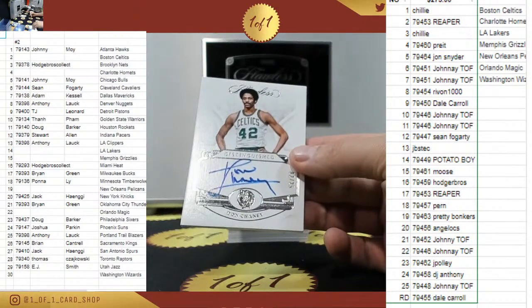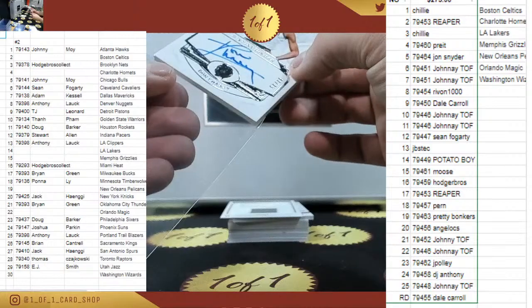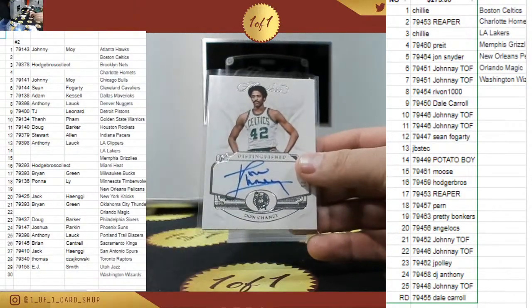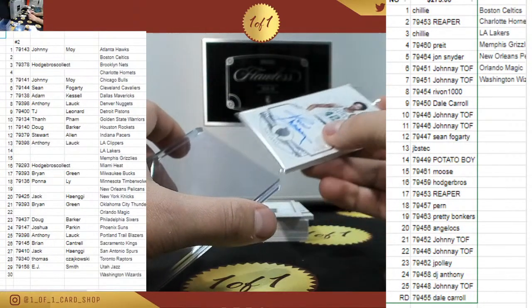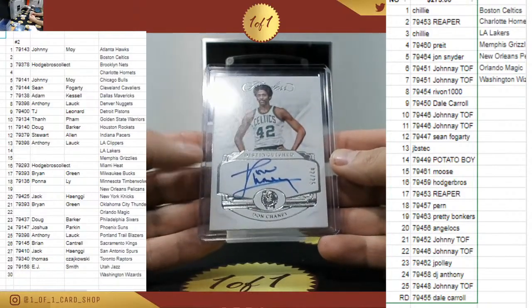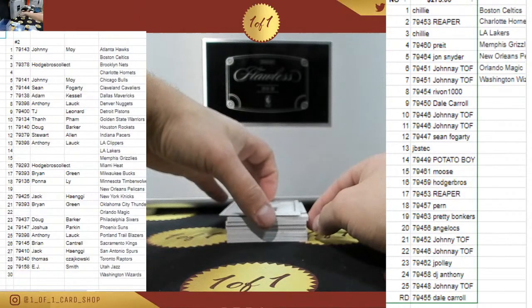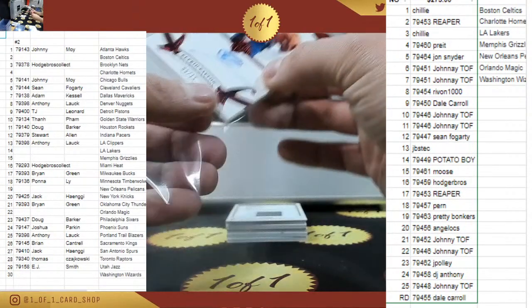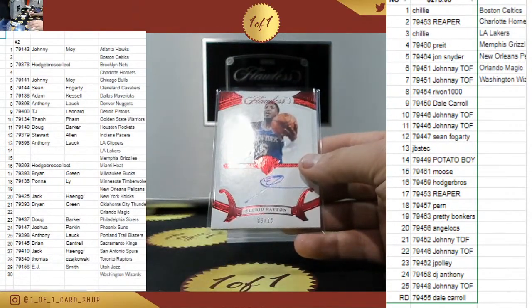Next up, Don Chaney. Celtics. So this goes to the serial numbers. Whoever has number 2, that is Reaper. This is going to Reaper. 2 of 25 going to Reaper. Next up, Alfred Payton, New York. Going to Jack H.